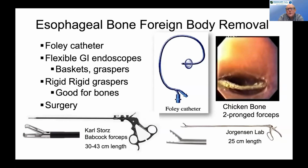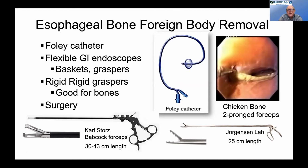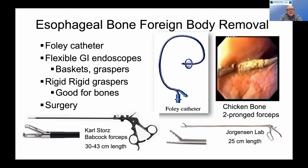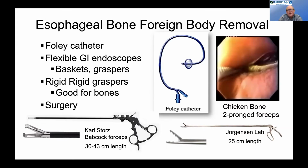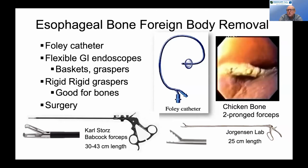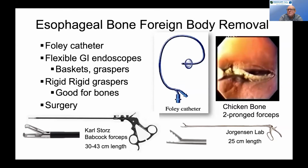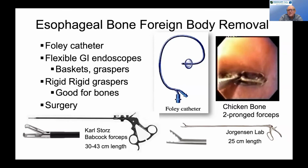So removing esophageal foreign bodies, there are a number of techniques that have been described. In the literature, they talk about using a Foley catheter, passing it past the bone foreign body, blowing up the 30 cc bulb, and then pulling the foreign body out through the esophagus. You can use flexible GI endoscopes with baskets or graspers. On the right here is a video removing a wishbone, a chicken bone. We're using a 2-prong type grasper for removing that. And as you can see, what you have to do is get that bone moved out from where it has ulcerated into the wall, so then you can be effective in removing it.